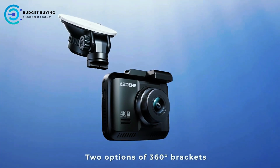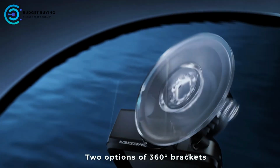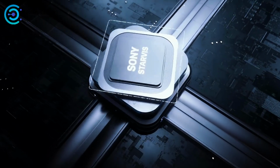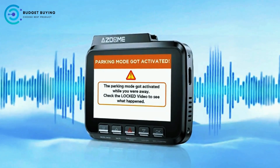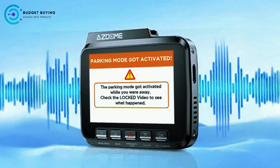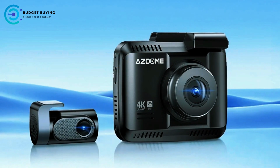Equipped with advanced WDR and Starvis night vision technology, the GS63H Pro enhances visibility in low light conditions. The combination of an f1.8 large aperture and a 6-layer glass lens ensures that footage remains sharp and well lit, even during nighttime or in poorly lit environments.